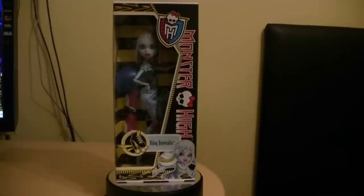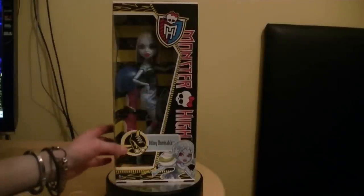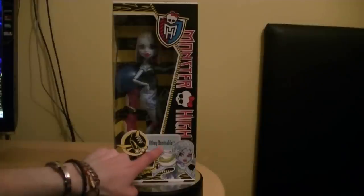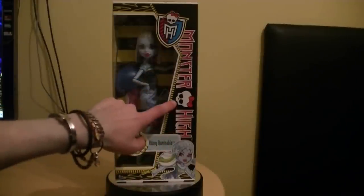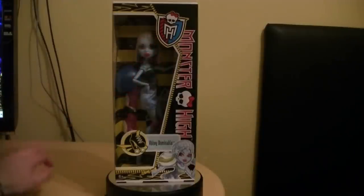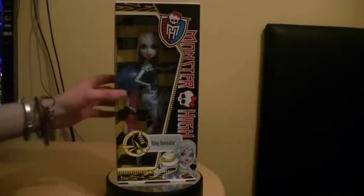As you can see, the packaging is pretty much similar. You've got a nice picture of Abby there, also a roller skate as well. Abby's name, Abbey Abominable, the Monster High logo, the skelet there. Similar design to all the others underneath, and also on the top is tape and stuff.